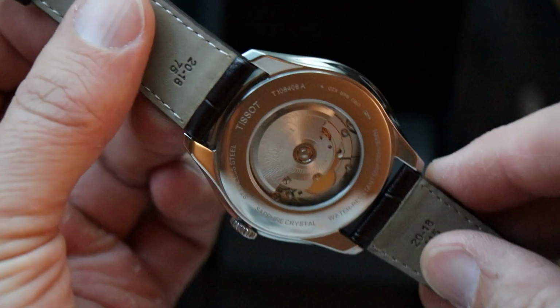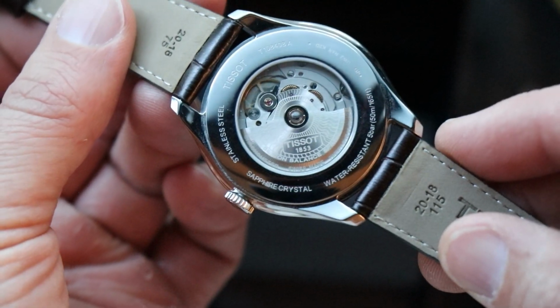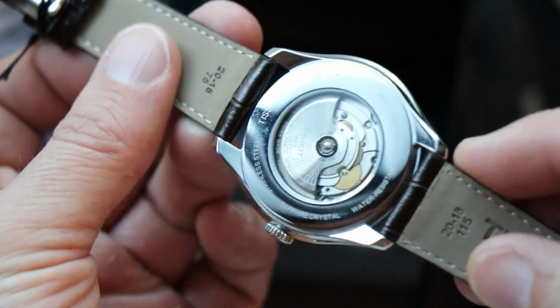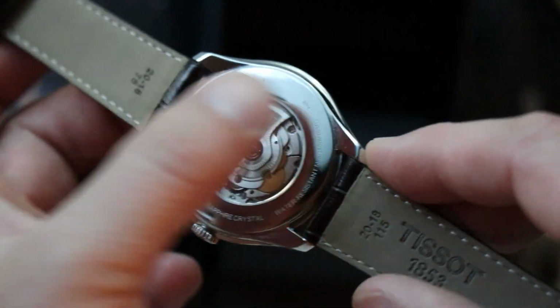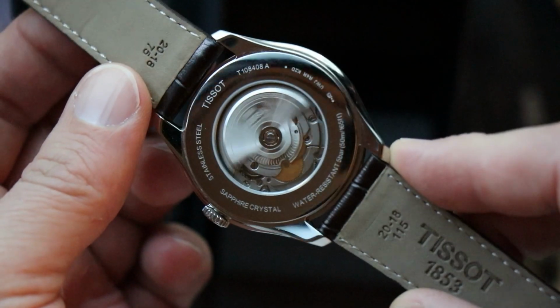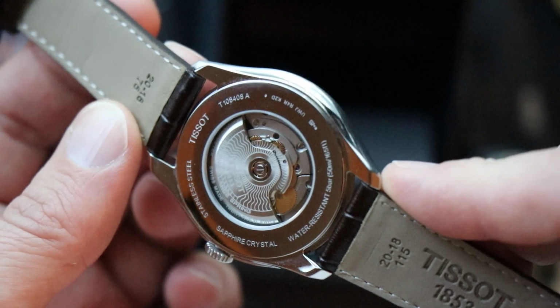Display case back, so you can see that Powermatic 80 movement in there. Big balance spring. I think it must have twin barrels to achieve that 80 hours power reserve. The window could be a little bit larger, actually. You can tell the case size is larger than the movement needs. That movement could certainly be put into a smaller case.